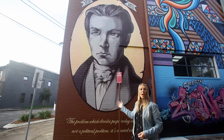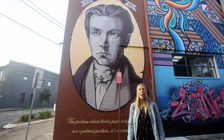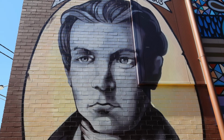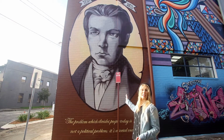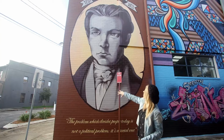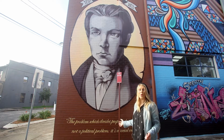Here is a portrait of Frederick Ozanam by Linz. We spoke about Linz in our last episode on characters, but this is another style altogether. It shows Linz's excellent ability to work with realism with aerosol on the street. This one is more of a classic portraiture, though still done in a bit of a comic style. You can see this figure depicted in a way that's typical of the mid-19th century, which is the period that Ozanam comes from.